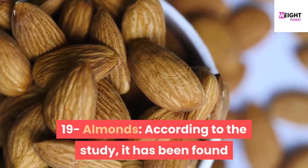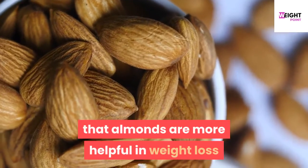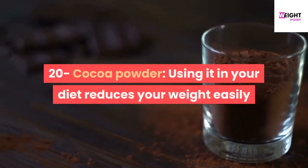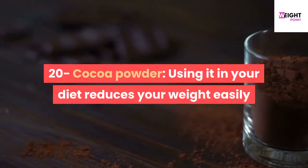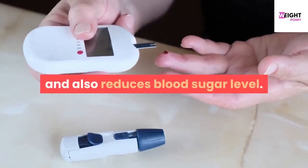Number 19. Almonds. According to the study, it has been found that almonds are more helpful in weight loss than those who use fewer calorie items. Number 20. Cocoa powder. Using it in your diet reduces your weight easily because it contains flavonol, which reduces body fat and also reduces blood sugar level.